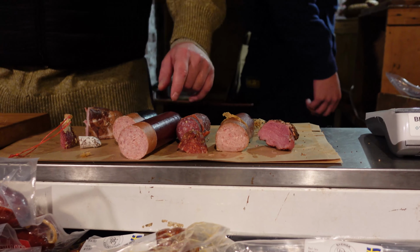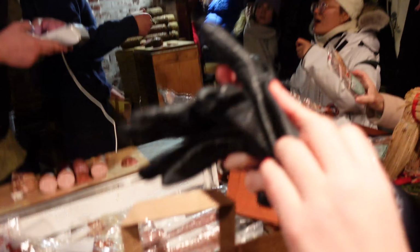It's been a lovely day here at the Christmas fair. We drank some mulled wine, tasted some different types of sausages and salamis. I actually bought one of the sausages and I bought the garlic salami. It was really, really good.